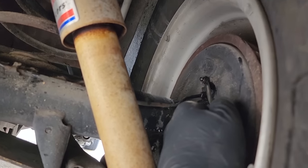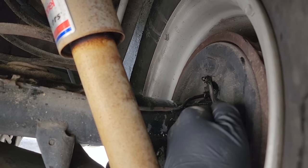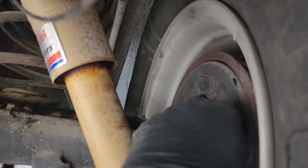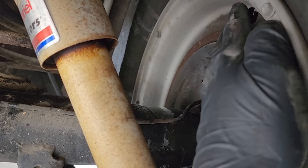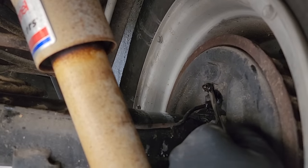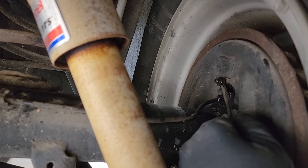Okay, again, getting some air and some old fluid out. I keep doing this till we see the new fluid.